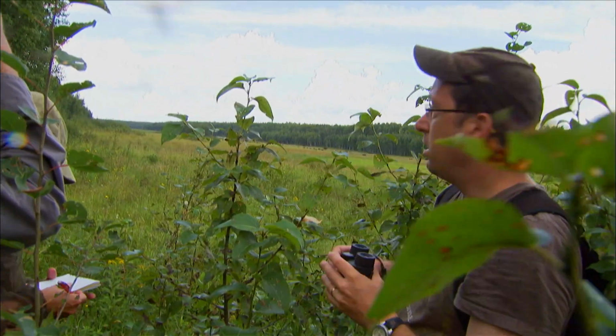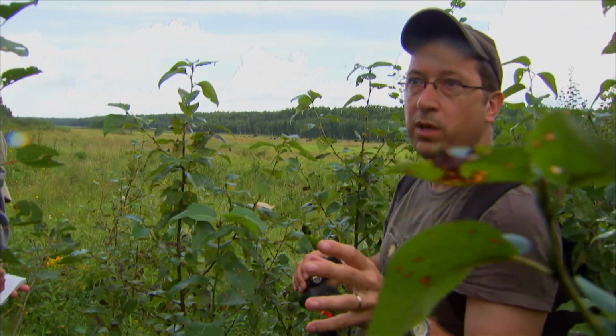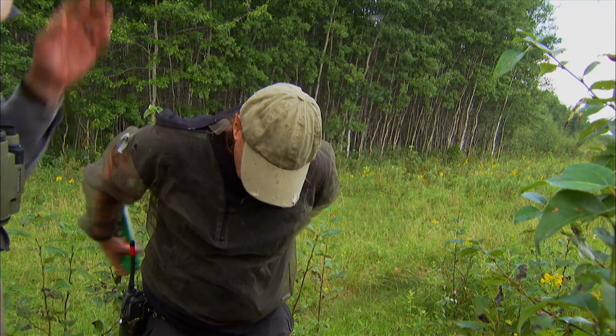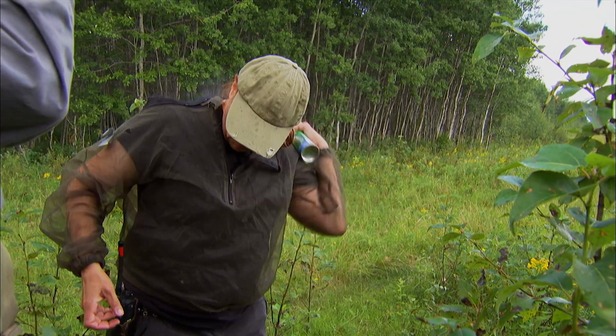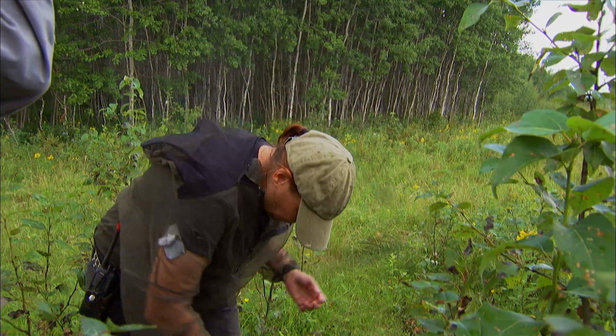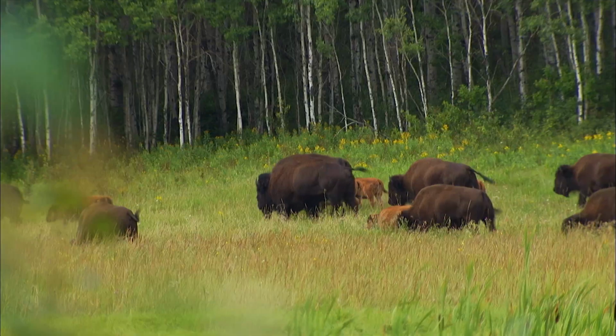I counted 63 for now. We'll need to do a more accurate count. It's a large group, although we've seen them twice that size. There are probably about 15 right over there.